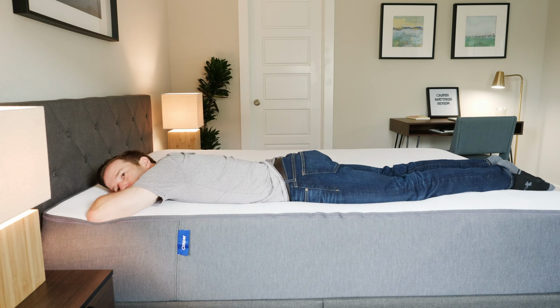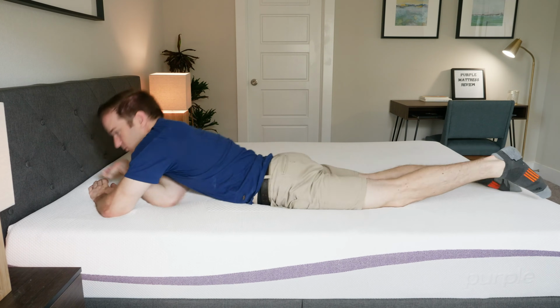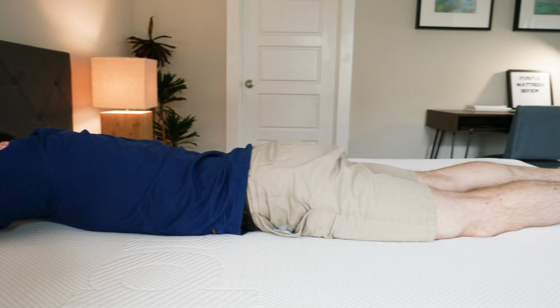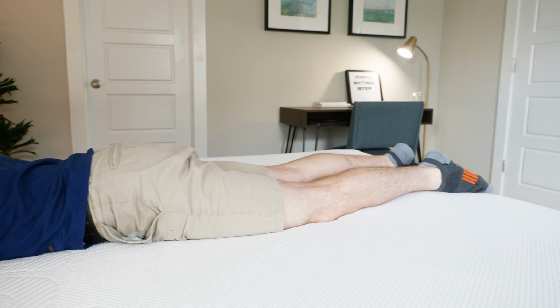Switching on to my stomach now, Casper is pretty good. You can definitely feel that zone support. I would probably want something just a little bit firmer, however. Switching on to the Purple now, very good fit there. So just the way that gel works, it stays flat and supportive, very firm feeling as well when you're on your stomach. So I'd probably prefer, for stomach sleeping, the Purple mattress.